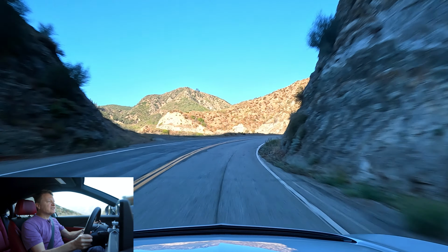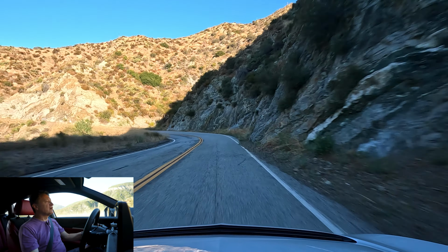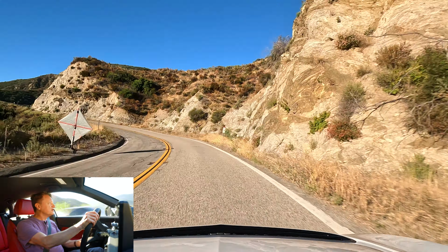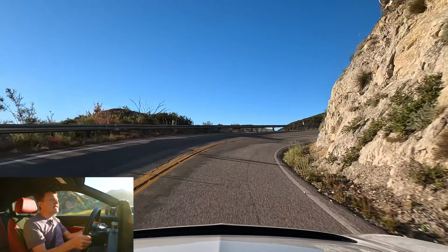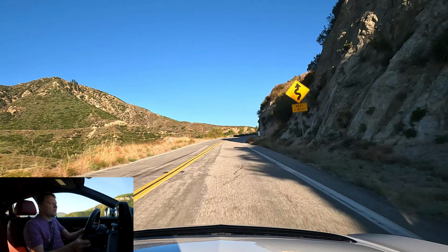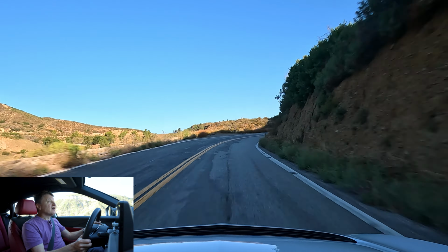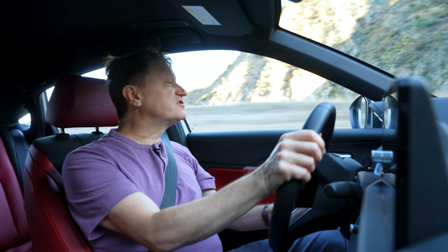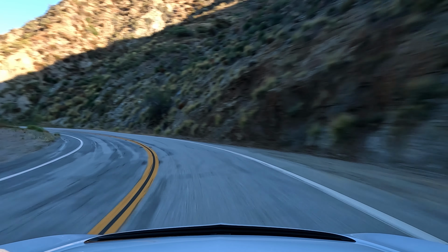Now, between the Civic Type R and this car, the seats are a little bit nicer in here. I've got some ultra suede material down the center, but they're not quite as good in corners. They don't quite have the lateral support that the Civic Type R does. I've got a power seat on the driver's side. On the passenger side, it's just a manual seat. And this car inspires so much confidence when you're driving it quickly in the canyons.